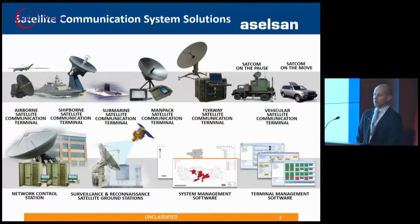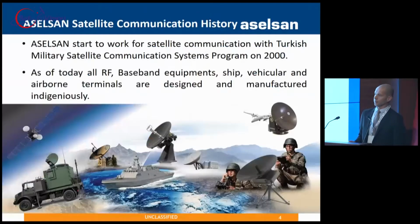And also at the same time we deliver network control stations, surveillance and reconnaissance satellite ground stations, and also the management software which links the terminals and the control station. And we provide terminal management software for each terminal specific to it. We started to work with satellite communication with the Turkish military satellite communication system program in 2000. And as of today, all RF baseband equipment, ship, vehicular, and airborne terminals are designed and manufactured by ASELSAN indigenously.